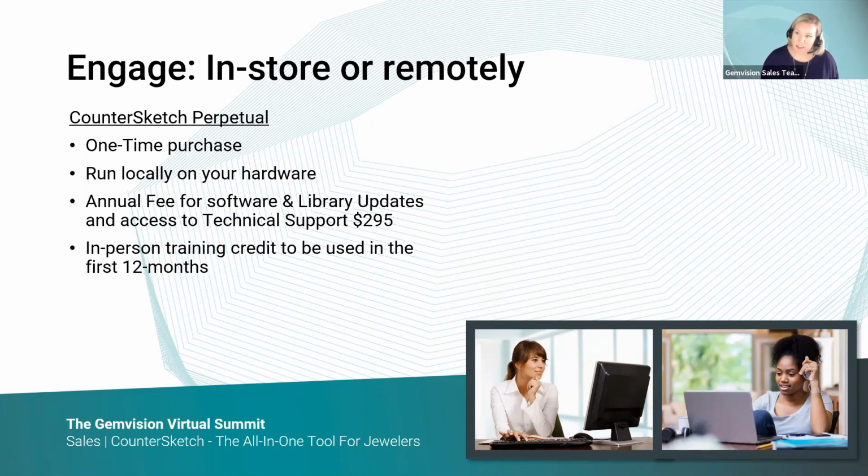Also included in your purchase of a perpetual license is an in-person training credit. So again, we want to empower you and make sure that you're well equipped to use the software. We train in a train the trainer fashion. So what that means is whoever you send to Lafayette to learn the software or attend a virtual training online if you'd rather not meet in person, that person is equipped to train the rest of your staff on how to use CounterSketch. Again, we want to equip you with the right tools so that you can be successful. The price for that perpetual license is $5,499.